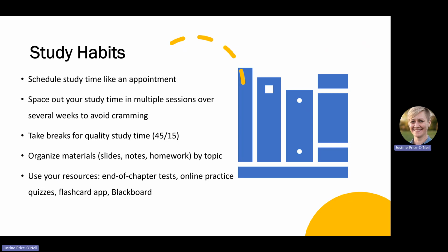You want to be sure that you're organizing your materials by topic so that you're ready and that you use your resources like chapter tests at the end of your textbook or online practice quizzes or flashcard apps. Anything your instructor provides on Blackboard can be helpful too.